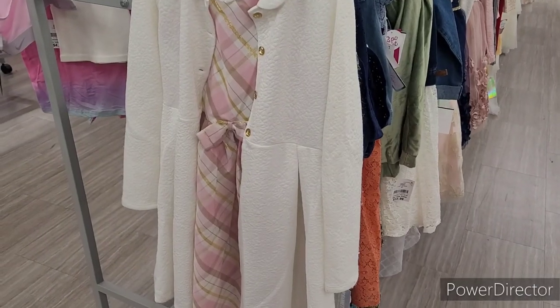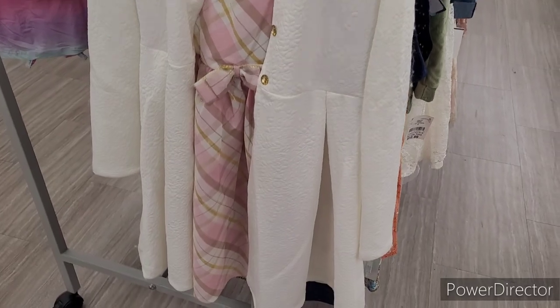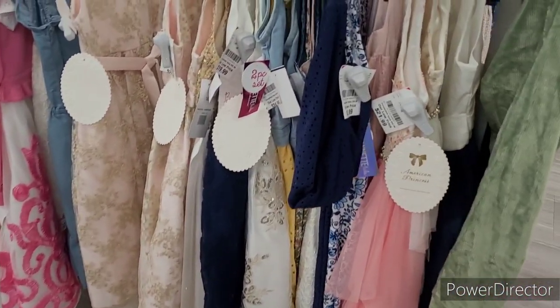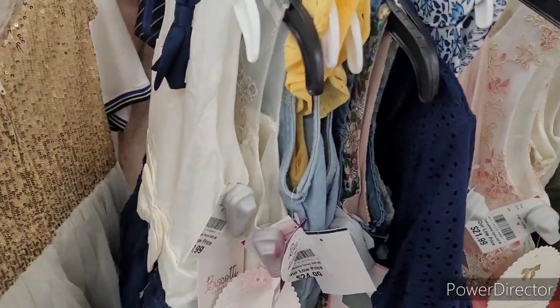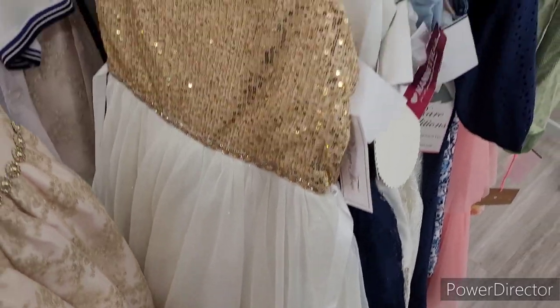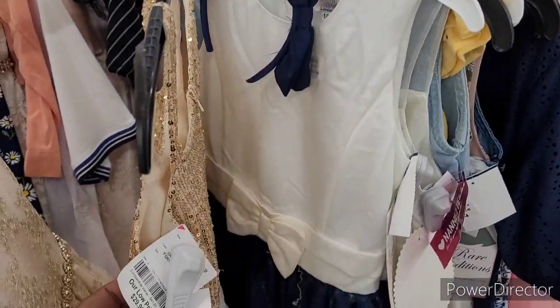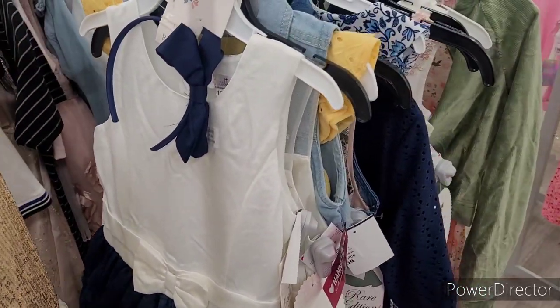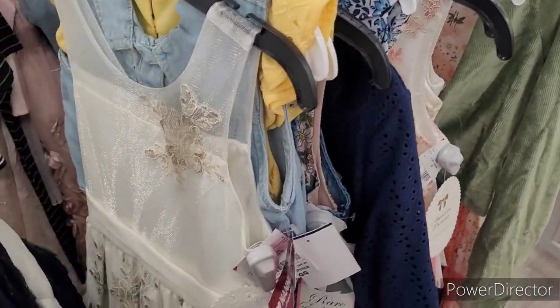Ooh. Look at this right here. $21.99. If you haven't got your Easter dresses for your babies, they do have some beautiful ones out. Look at that right there. That is really pretty. $29.99. Look at that one. Comes with a little headband.